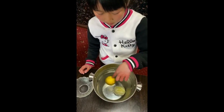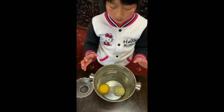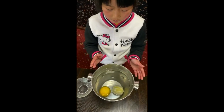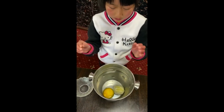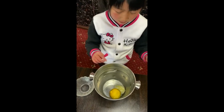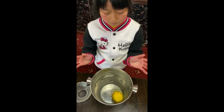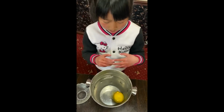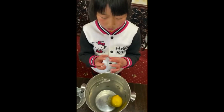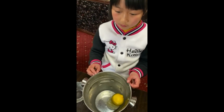The reason that this one is floating is because it's got skin around it. The skin is waterproof and it protects it from all the water getting in, so it can't absorb anything. However, this one has no skin on it, so there are many holes inside so that the water can get in and the lemon will start absorbing the water, then it will get heavier and heavier and sink down. So that's how it works.